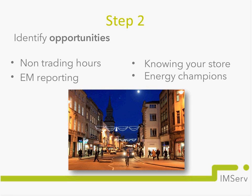In fact, I have previously worked with a retailer and we identified a store whose energy consumption was the same in every 24-hour period. The store manager's explanation was that he'd never been given any training on how to switch the equipment back on and didn't want to be in a position where he couldn't open the doors to trade.